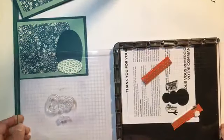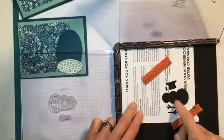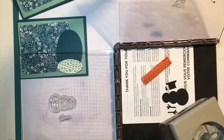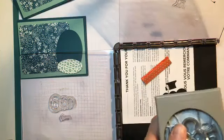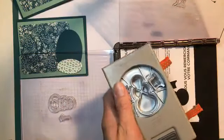And now we are going to pull out the Stamparatus. Now, if you don't have the Stamparatus, it's not a crisis. You could do it without it. It just makes it easier, because there is the cutest little snowman punch that coordinates with the Snowman Season stamp set, which we're using. Okay, so I wanted to use this punch.